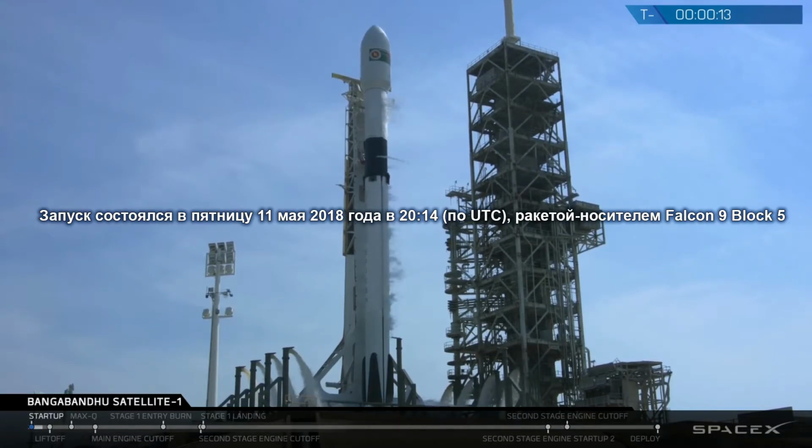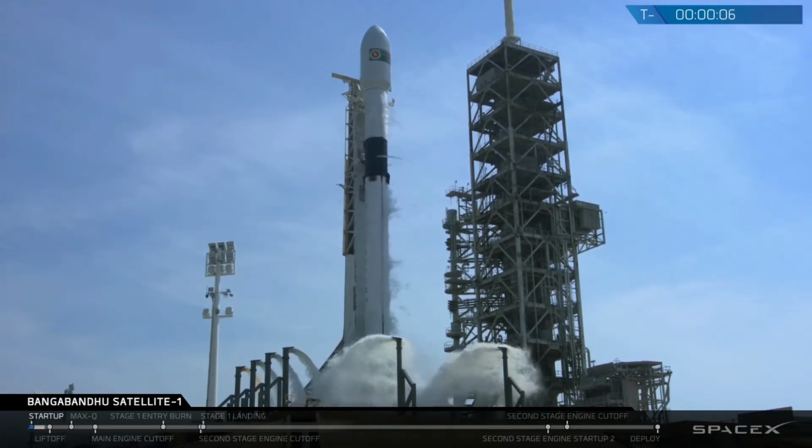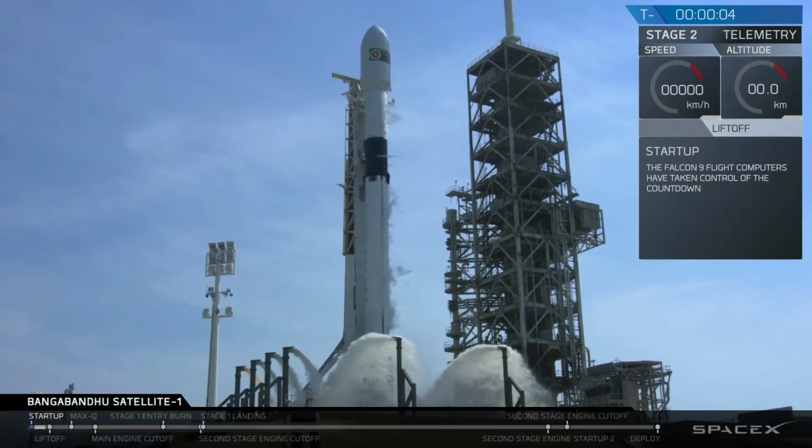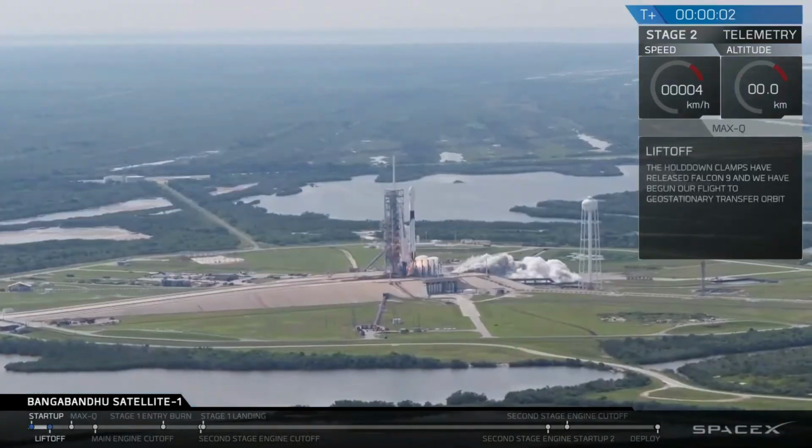Minus 15 seconds. Falcon 9 is at flight pressures. 10, 9, 8, 7, 6, 5, 4, 3, 2, 1, 0. Ignition, liftoff.